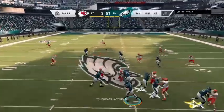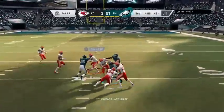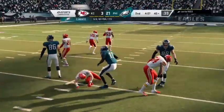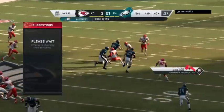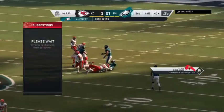To throw on 2nd and 6. Wentz. And the reception made by Alshon Jeffrey. And they'll work this down to the 40-yard line. Tackled there. 14 yards there and an Eagle 1st down.